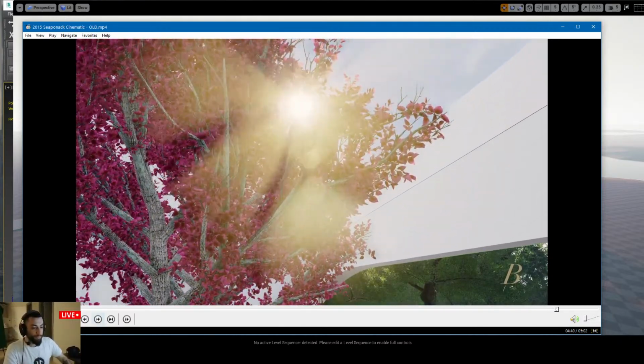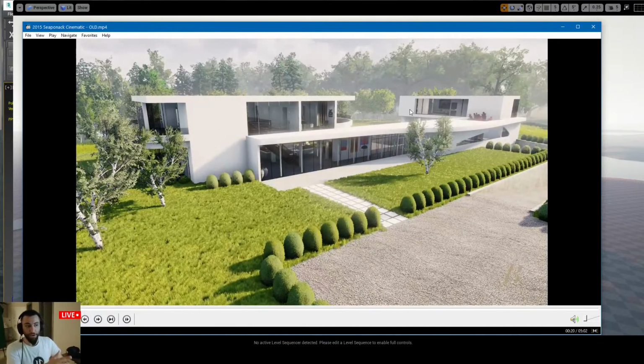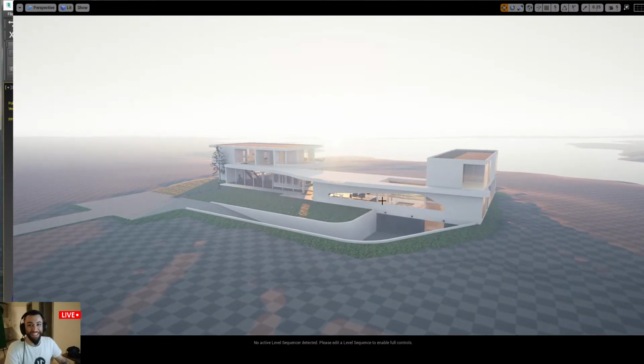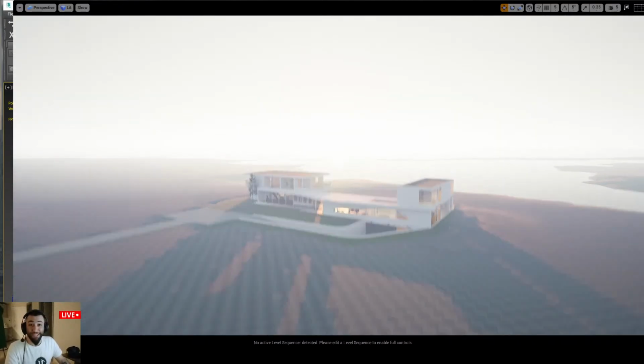Without further ado, let me show you the project now, and let's go to one of the tests I was doing. Immediately you can see that just switching Unreal Engine versions can make your project better. Back then 4.7, 4.8, now 4.25, 4.26. That's a massive difference right here.